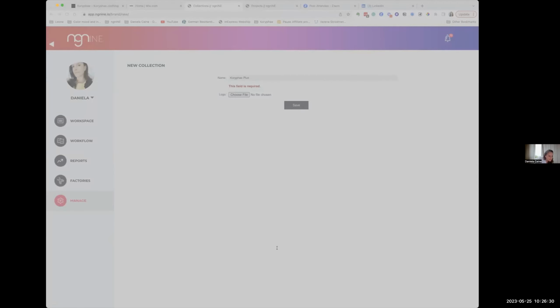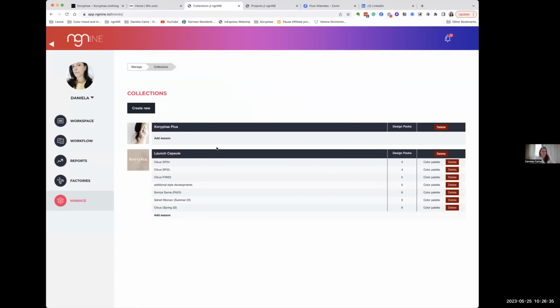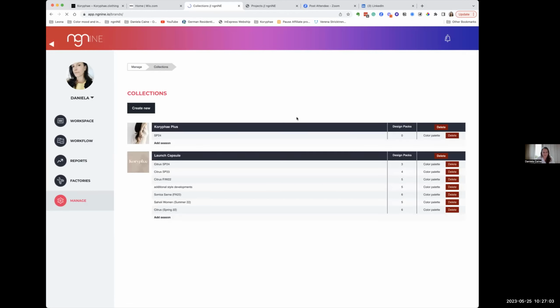Okay, I'm just going to take this. Let's see if it saves. So here I have another season, or another collection. For some people, this might be tops and bottoms. For other people, it might be accessories or bedding, tops, bottoms, running, cycling, whatever works for you. And then you can add a season here, 24.